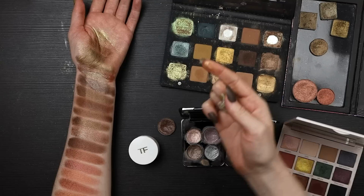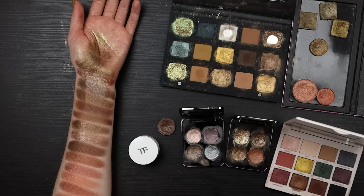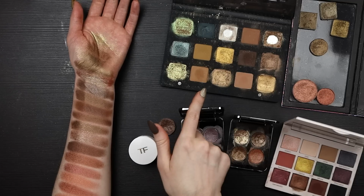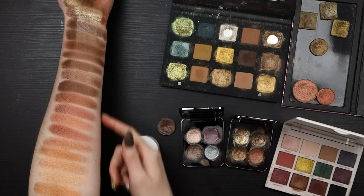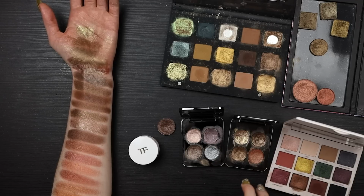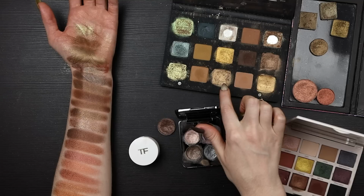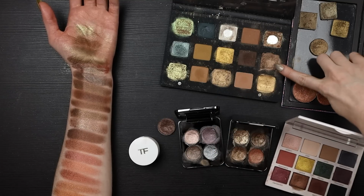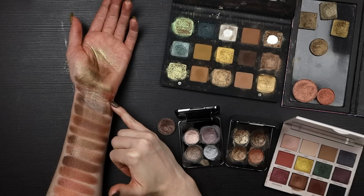Alchemist down here at the bottom actually turned out to be more of a gold and not really something that I consider bronze, although I think it looks very bronze in the pan. When I look at this, I'm like, oh, those are two bronzes that are in here. But now seeing everything compared to other truer bronzes and to the Tom Ford bronze, I think that's actually just a gold. This is the bronze. And then I don't think that Natasha Denona Sienna should count.